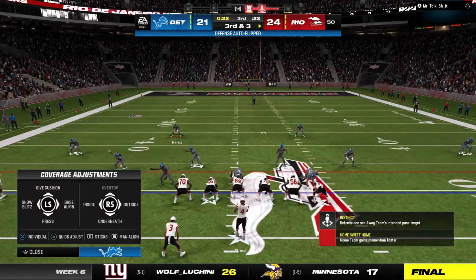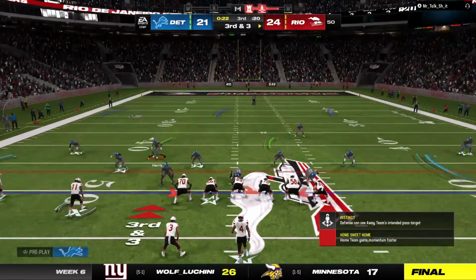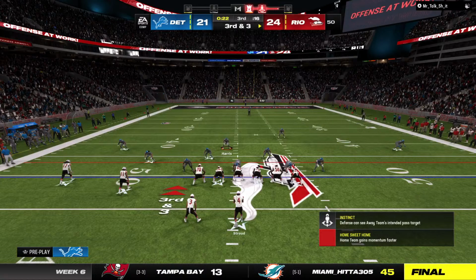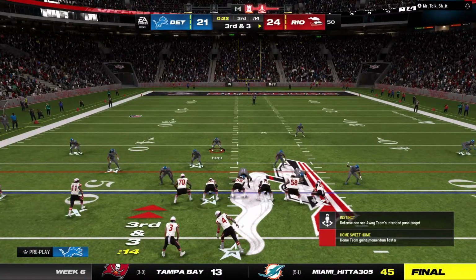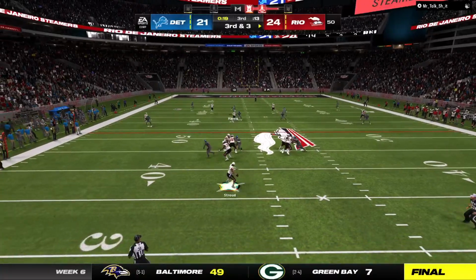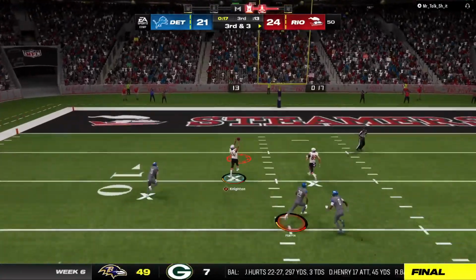So the incomplete pass on the last play, and that leads us to a 3rd and 3. 18 Rattler, 18 Rattler. 19 Lions. Go. Throwing now is Stroud. He's going to fire one deep, middle of the field.